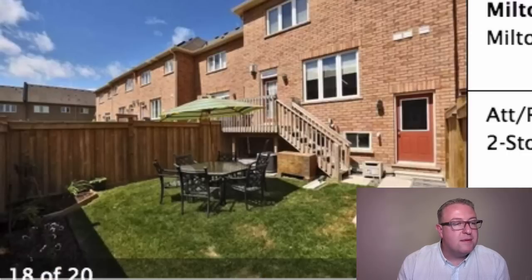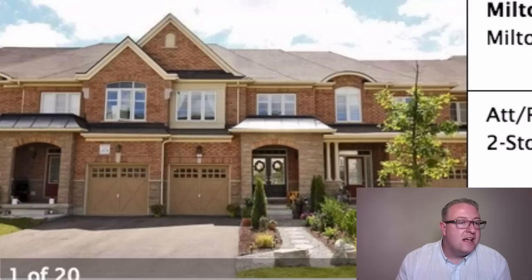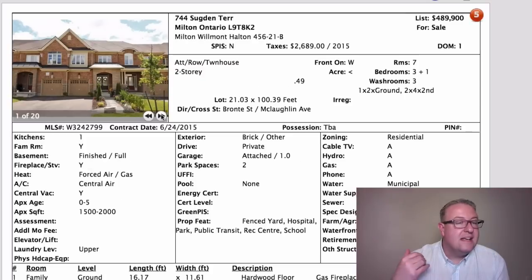So why not be safe and play the safe route and say, almost everybody likes stainless steel appliances, even though you see fingerprints and all the rest of it. That's just the way the market works. It tends to be the thing that people like. Anyway, overall, not a bad house.